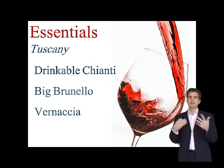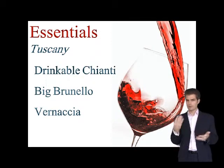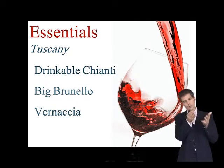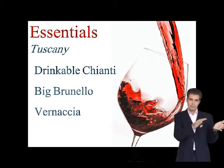So the essentials out of Tuscany. First and foremost, Chianti, very drinkable wine. This is the wine to go with your Italian food. Also can make some very fine wines, and if you want to elevate the quality, look for perhaps Chianti Classico or Classico Reserva.